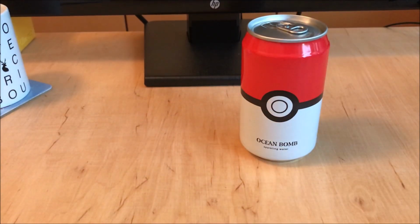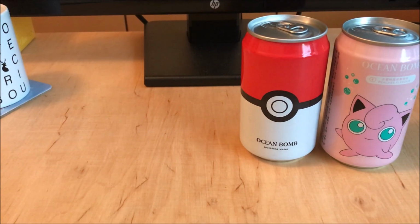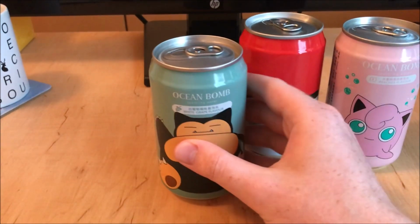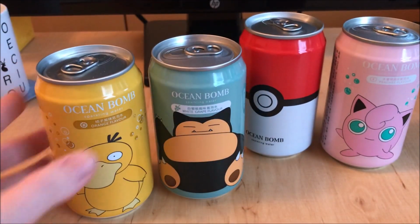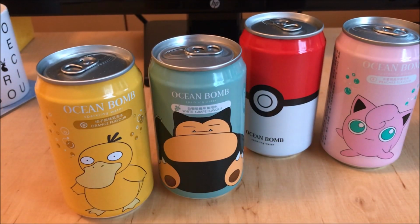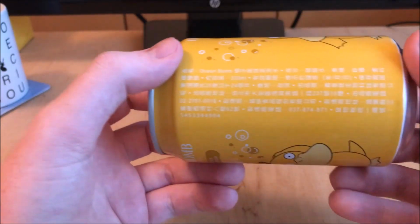Guys, I'm back home and let me show you what I bought. I bought some drinks. Actually, four of them. Because they're kind of cute. And Boo will be jelly. There we go. So that is actually sparkling water, I guess.